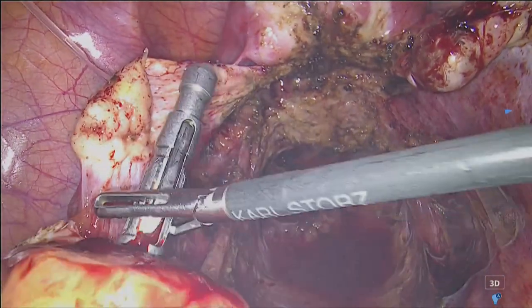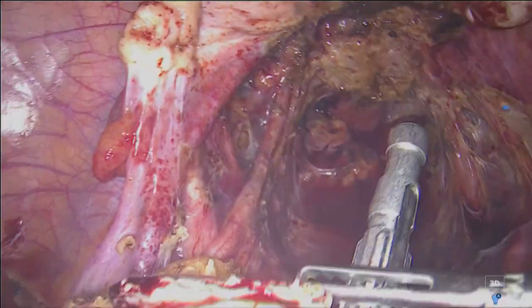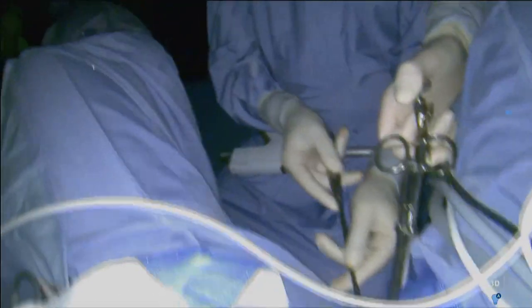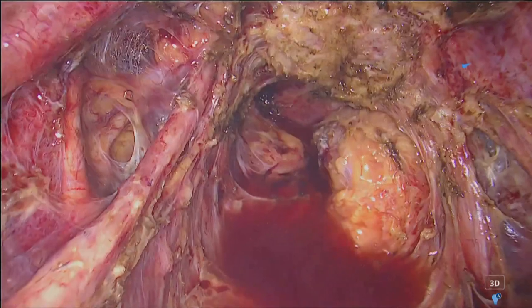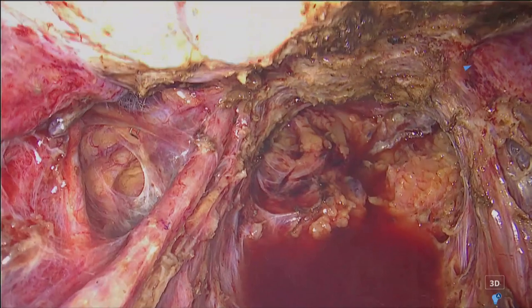We can check now the distance from the anal verge of our resection. This is the rectal probe that we use to check the distance.